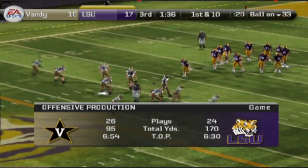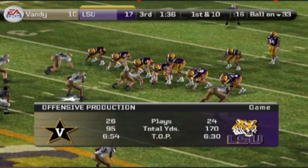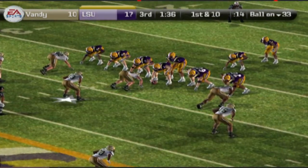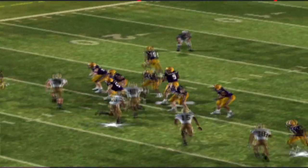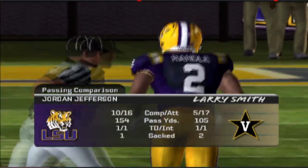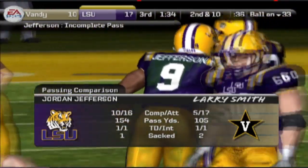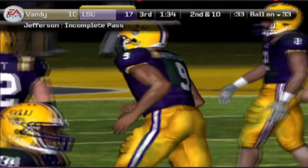They'll go to work at the 33. First and 10. Number 34 lines up in a deep back, I formation. Jefferson to the air on first down. Batted ball. That's just a great defensive play. It won't look like much in the stat book, but that's getting the job done. So that'll make it second down.